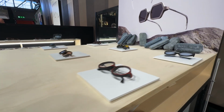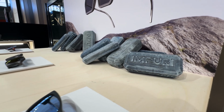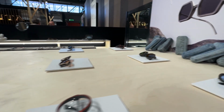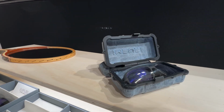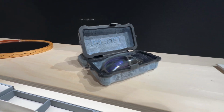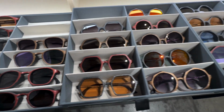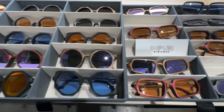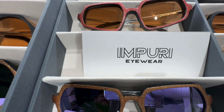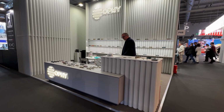Even going through here, some people are like, oh, no photos, no photos. And I'm like, all right, cool, whatever. But other people are welcoming you in. But I mean, if I were exhibiting here and somebody wanted to take photos, I would encourage them and I would thank them. But hey, you can conduct your business however you want. Like some of these, if you look at it, the thickness of the material, super cool.